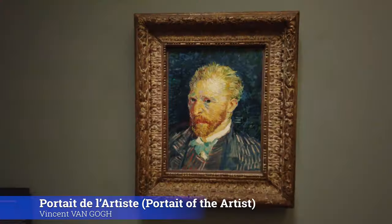With my 5-day essential Paris itinerary, you will have visited all major sites in Paris and enjoyed great French food at the same time.